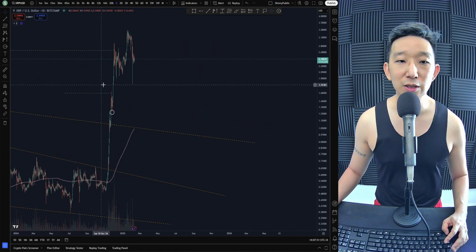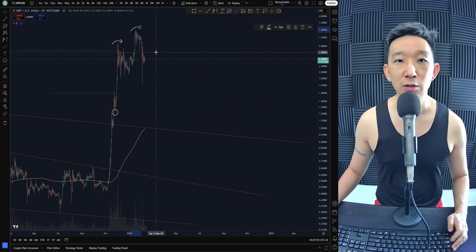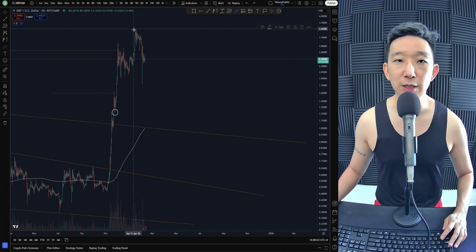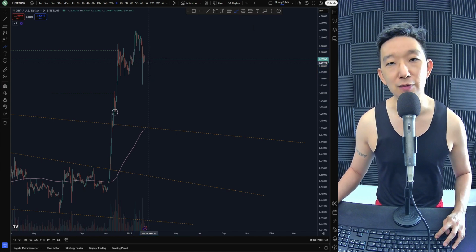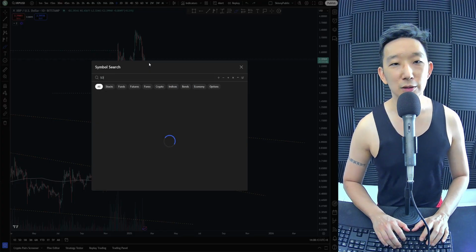So in my opinion, I think XRP could be heading lower, because this is just a higher high. Marginally higher highs are usually a bearish sign that things could be reversing. But again, if this were to be an ABC, we'll be waiting for the B to form, then we come back down for a C. So where is the B?